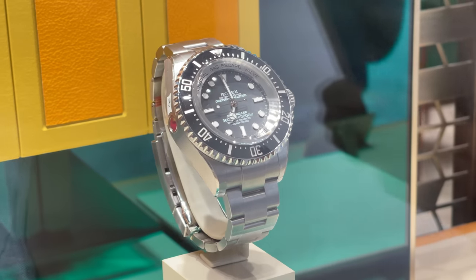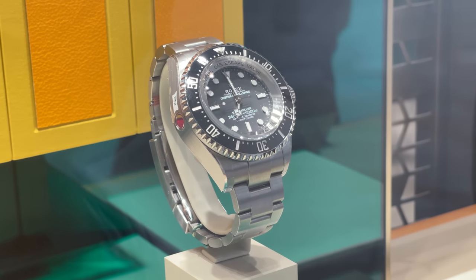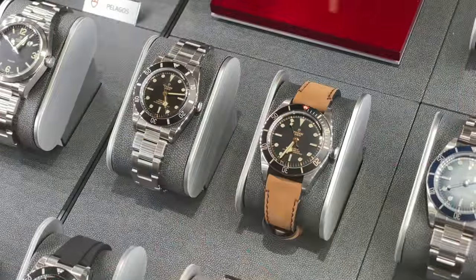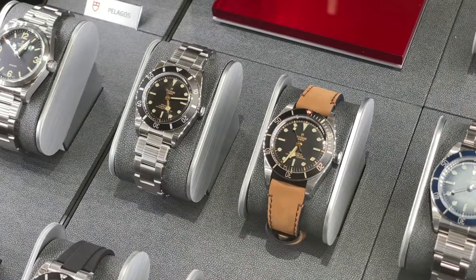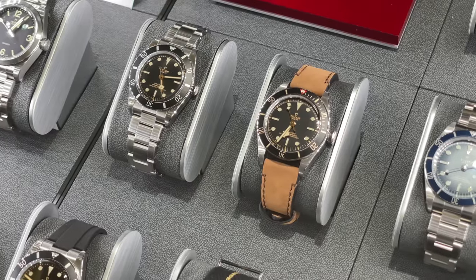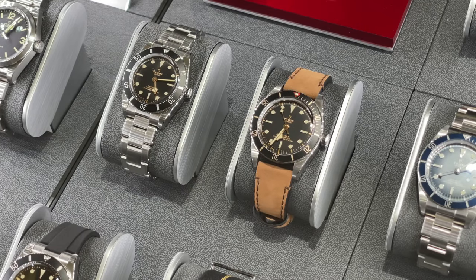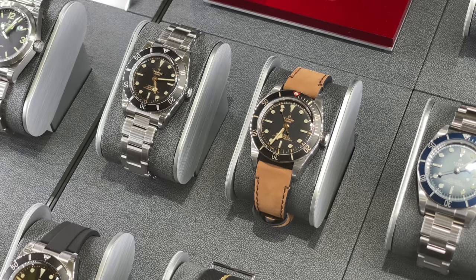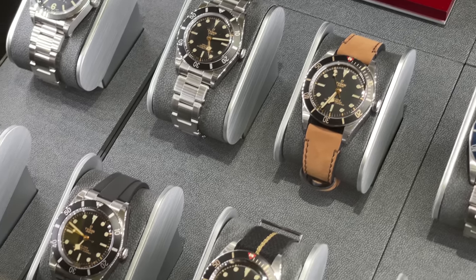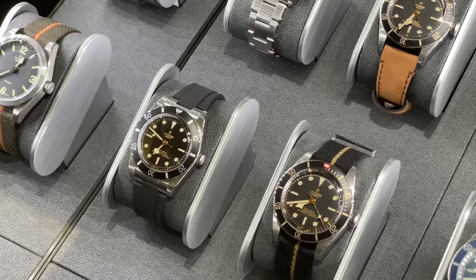A Rolex Deep Sea Challenger in display, but this piece is not for sale, it's only for exhibition. Moving on to Tudor, a great selection over here, starting with the new Black Bay 54 on bracelet, next to the Black Bay 58 on brown leather strap. I think this Black Bay 54 is another hard to find watch that also trades over retail on the secondhand market right now. In most countries it will be a wishlist piece, but here you would be lucky and you could grab it right away.